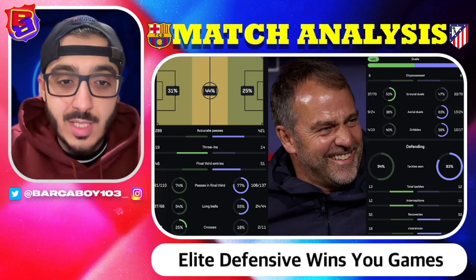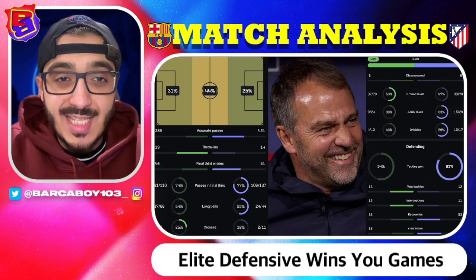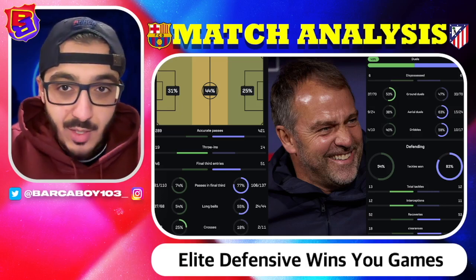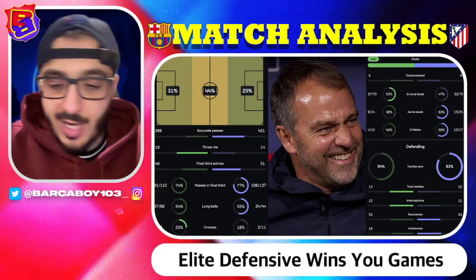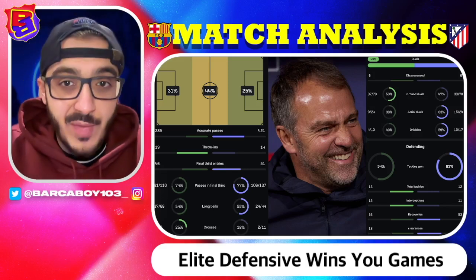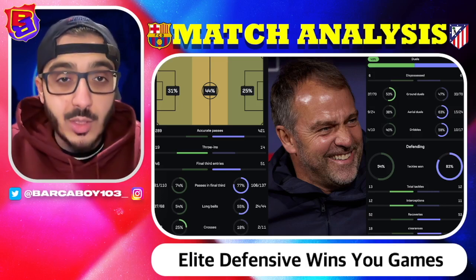Defenses are always staggered and always work as a cohesion. So when you're defending as a team, defending as a unit, it makes it better. And we saw that in this game, that Barcelona can adapt to situations. Yes, we can play high press, high giga pressing, free flowing attacking phase football, but when the time is needed and the right moment comes, we can also go into defense as well.